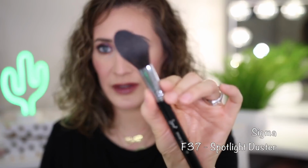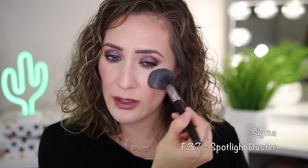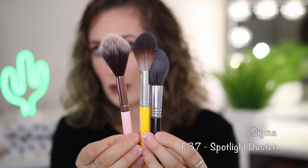And then lastly is the Sigma Spotlight Duster, the F37. So this one's very similar. It's just a nice tulip tapered brush. So all of these work really great for dusting powder under your eye, but again, they're very nice for blush application. So this one's a little bit denser than the previous two.